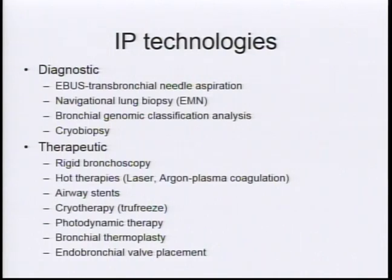So what are the interventional pulmonology techniques available, or at least that exist? Broadly categorized into diagnostic and therapeutic. Diagnostic ones are the most common ones that we do and that you see. That includes EBUS, which means endobronchial ultrasound, and all the biopsies you can do by endobronchial ultrasound, so that's what's called EBUS, transbronchial needle aspiration. Navigational lung biopsies. I'm going to talk a little bit about bronchial genomic classification analysis, which is testing for gene mutations in the airways to assess nodules. And then I'll talk a little bit about cryobiopsies.